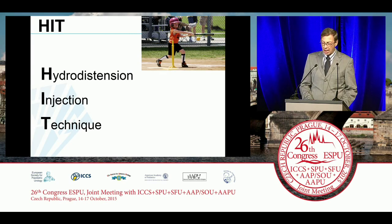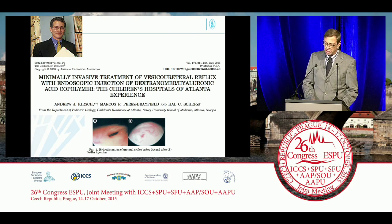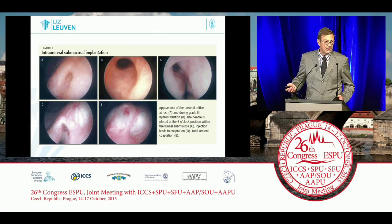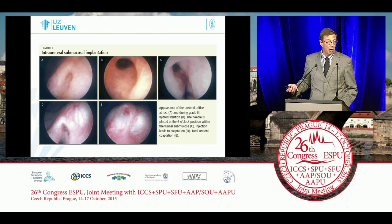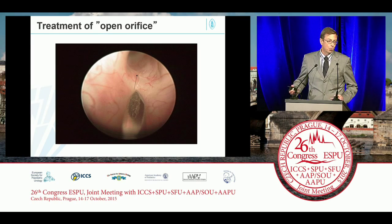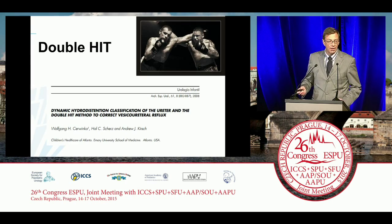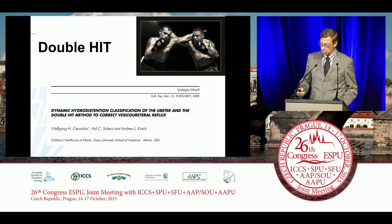Now, when did we shift from STING to HIT? Well, HIT stands for hydrodistension injection technique, and it was originally described by Andy Kirsch in 2003, where actually he didn't want to describe a new injection technique, but a technique to describe the hydrodistension classification of the ureter. And then, of course, you can imagine that if you're in front of such a ureteral orifice that opens up like that, we're all pediatric urologists, when we see this kind of an opening, we would like to go in there. So, of course, you like to put your needle in there, and that's how he described this HIT technique, which is injection into the ureteral orifice.